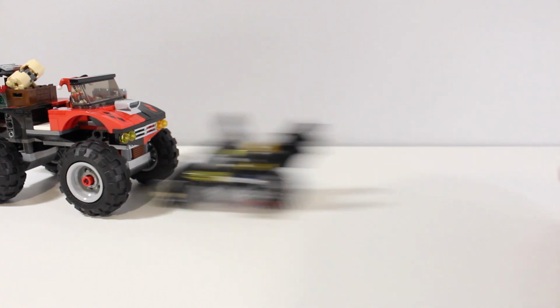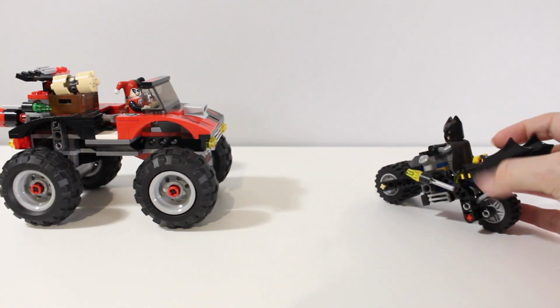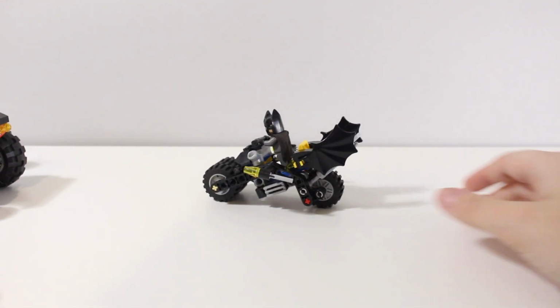It rolls really smoothly. It's really fun just to go whoosh. Like, look at this, you can have a proper battle. You can just whack them around like this. I'm having way too much fun doing this, honestly. Okay, I just knocked the hammer off, but you get the point.